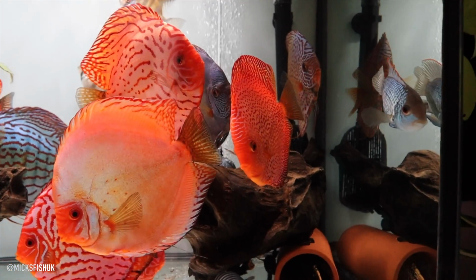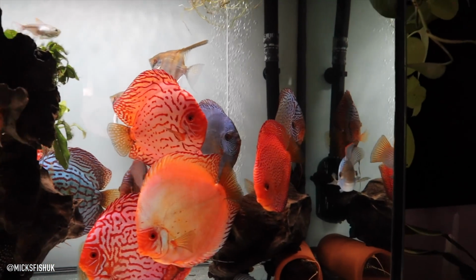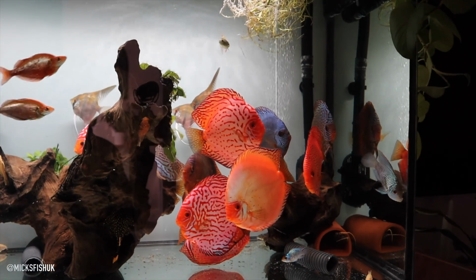So what types are they? Do you know their names? Yeah. Luckily, they're all Stendker Discus, which is obviously the German one.